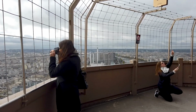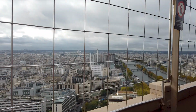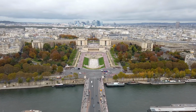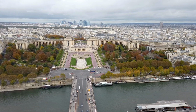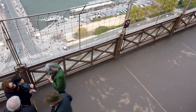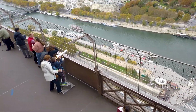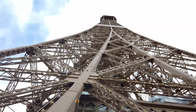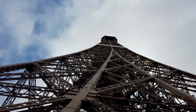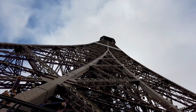Take your time to explore this place, guys, because this is about as quiet as it's going to get, because if you choose to go up a little bit further, it's going to get significantly busier. So take your time and take lots of pictures. But obviously, I didn't come all this way just to sit on the second floor. No, I'm here to go all the way to the top.